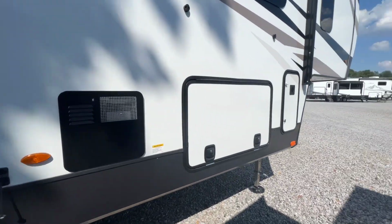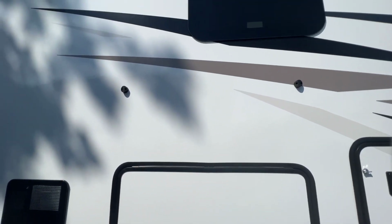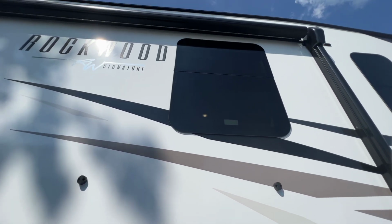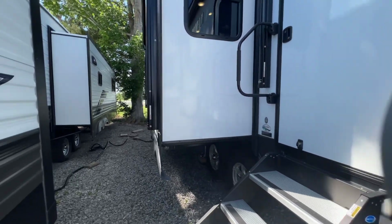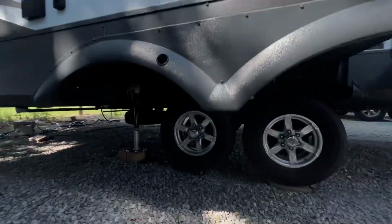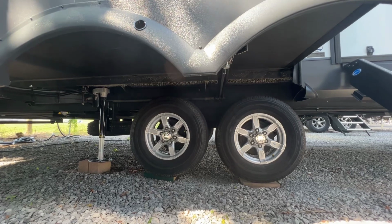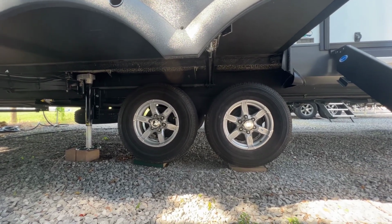On our compartment doors, of course, we have slam latch heavy duty compartment door latches instead of like a cheap plastic one. Magnetic compartment door latches there. We do have frameless windows with dark tint. Dual gas and electric water heater right there. Enclosed underbelly with heated tanks. Nice aluminum wheels on that. Dexter Torflex axles, of course. Tire pressure monitoring system that comes standard with it. Goodyear endurance tires.